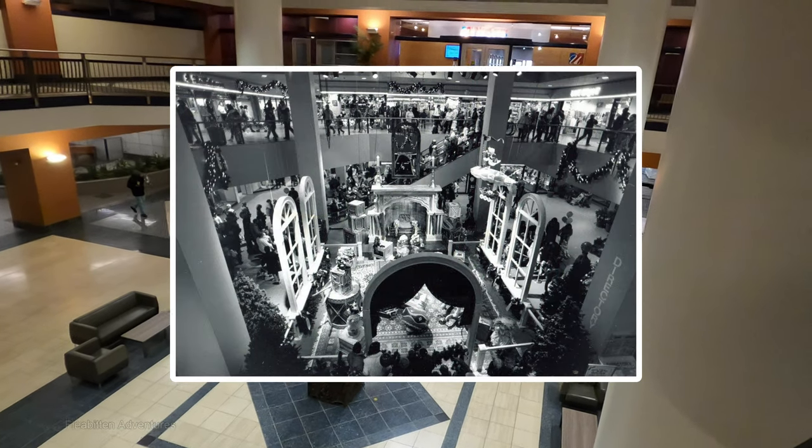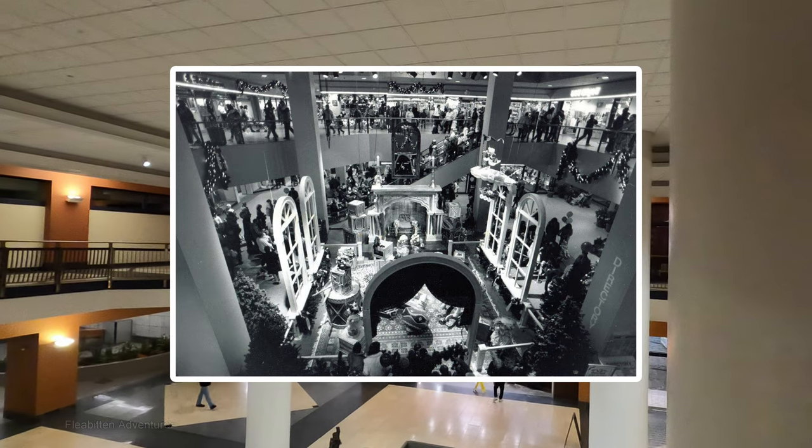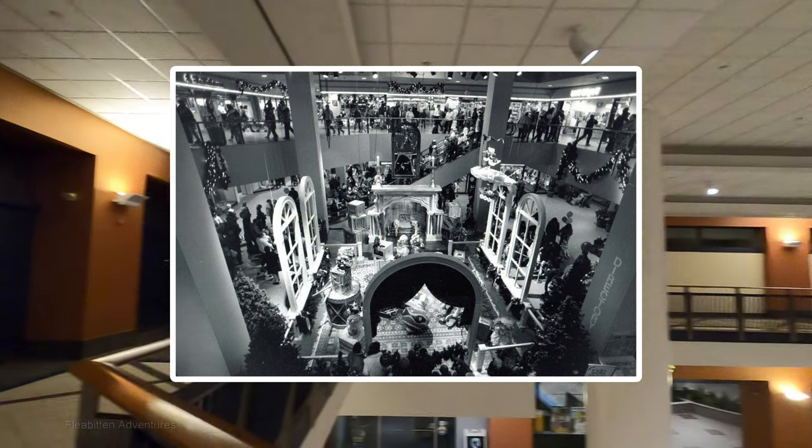Here's what this view would have looked like sometime back in the 70s or 80s. And you can see in some of those photos that there used to be an escalator in this center area. I'm thinking it would have been right about here, but it's a little bit difficult to tell from the photos.